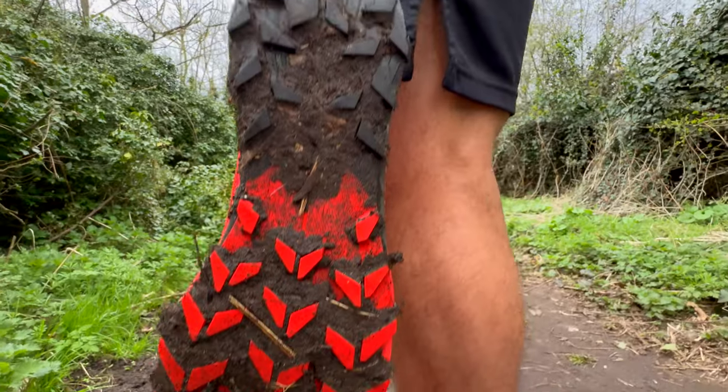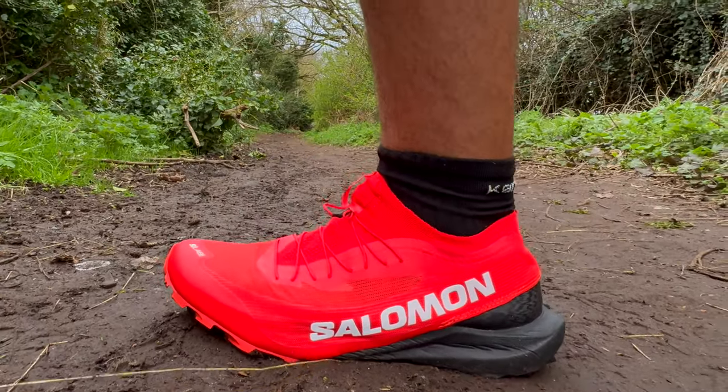And stay tuned for like a full review when I can really test these out, like I'm going to the mountains this weekend, to really put these shoes in the environment they were designed for.